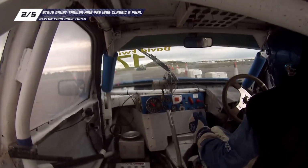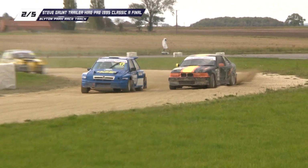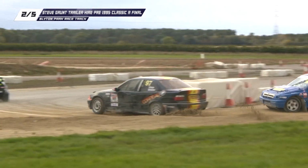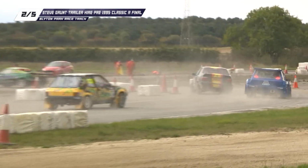Typical aggressive driving from David. Needs a good score here with only a 3-round championship, and he didn't get much out of the first round at Lydden. Vince Bristow back round the outside in the BMW, retakes second place or tries to, kicks the rear out in typical style. Great race between these two here.